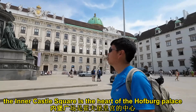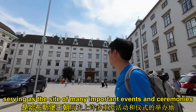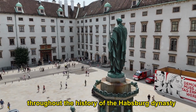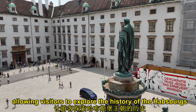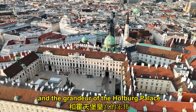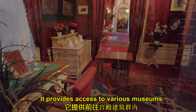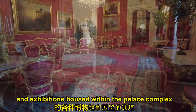The inner castle square is the heart of the Hofburg Palace, serving as a site of many important events and ceremonies throughout the history of the Habsburg dynasty. Now the square is a popular tourist destination, allowing visitors to explore the history of the Habsburgs and the grandeur of the Hofburg Palace. It provides access to various museums and exhibitions housed within the palace complex.